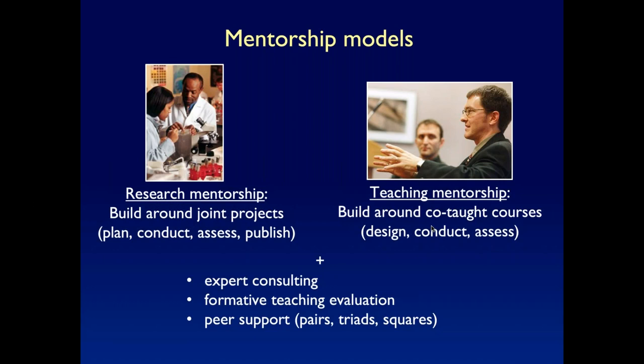You might do some formative evaluation where somebody comes in, a senior faculty member, and observes teaching and talks with the new faculty member specifically about improving their teaching, not in a formal mentorship, but in a kind of formative evaluation process. And then peer support, where pairs or triads or squares of faculty, senior and junior faculty, observe each other's classes and give each other feedback.